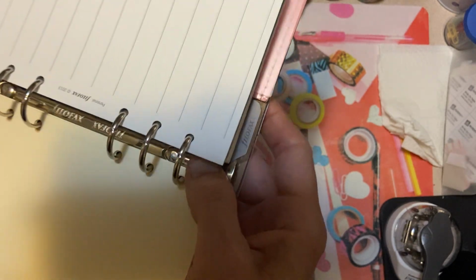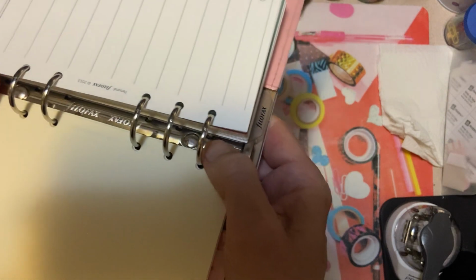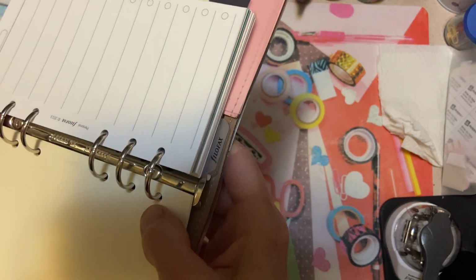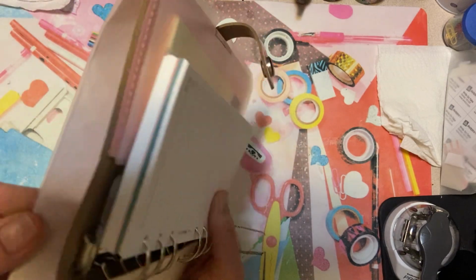Do you see how, I don't know if you can see, but I have to look up videos on how to upgrade those rings because they've made it so you can't. And that's why it was really, really difficult.